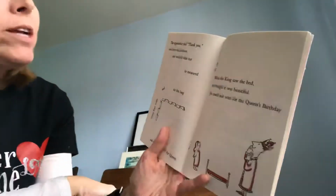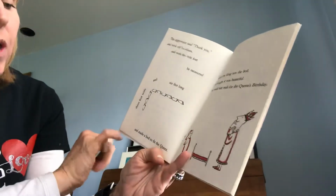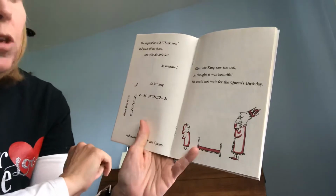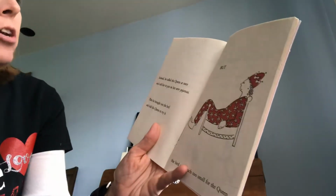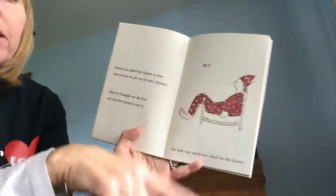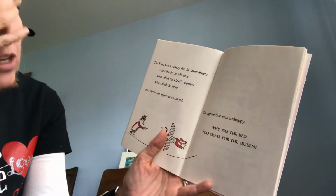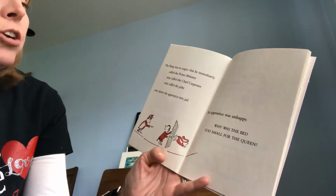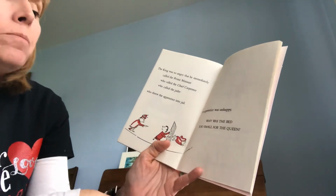The apprentice said thank you and took off his shoes, and with his little feet he measured 3 feet wide and 6 feet long, and made a bed fit for the queen. When the king saw the bed, he thought it was beautiful. He could not wait for the queen's birthday. Instead, he called the queen at once and told her to put on her new pajamas. Then he brought out the bed and told the queen to try it. But what's wrong? The bed's too small. The bed was much too small for the queen. The king was so angry that he immediately called the prime minister, who called the chief carpenter, who called the jailer, who threw the apprentice in jail. The apprentice was unhappy. Why was the bed too small for the queen?